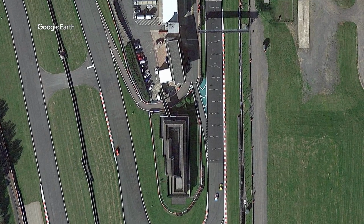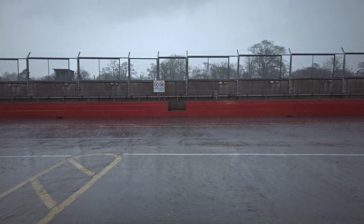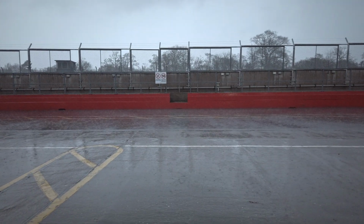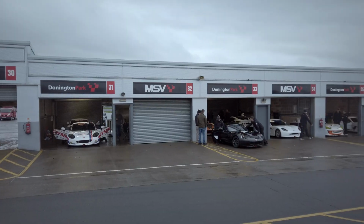And now I am really happy to have the opportunity to drive on this track for the first time. Unfortunately, the weather is not so nice today. It's cold, grey and rainy. So, while we wait for the track to dry out a little bit, let me tell you about today's event.